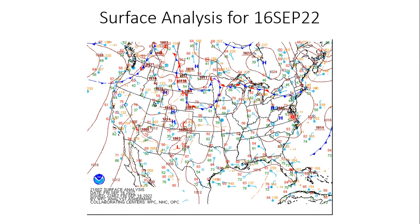In fact, in southeastern Virginia today, it was a gorgeous day. A high temperature, generally around 80 degrees. And wow, dew points were in the 50s. What a wonderful day to get outside across parts of the mid-Atlantic today with that high pressure firmly in control.